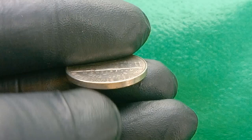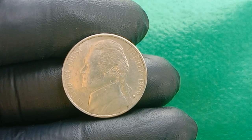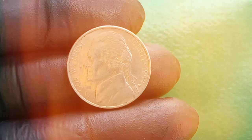And it's not subtle. The doubling is sharp, almost as if Jefferson's features and the words around him are echoing in metal, something that is so crisp and defined that even novice collectors can spot it.